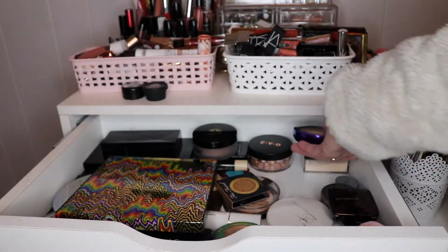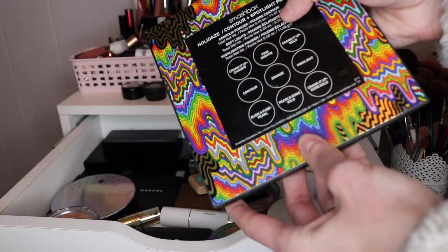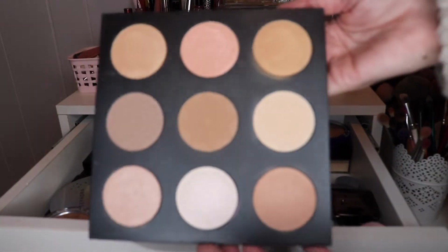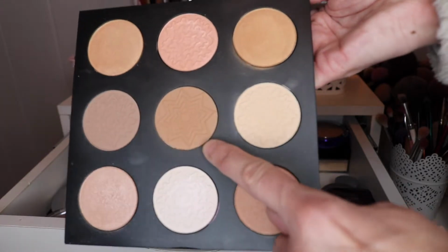Okay, so those are all my powders. Let's go ahead and move on to bronzers. We'll get this big guy out of the way first. This is the Smashbox Holidays Contour and Spotlight Palette. So this is basically just a huge contour, bronzer, and highlighting palette. So these 3 shades on the top are all highlights. This is the contour, bronzer.